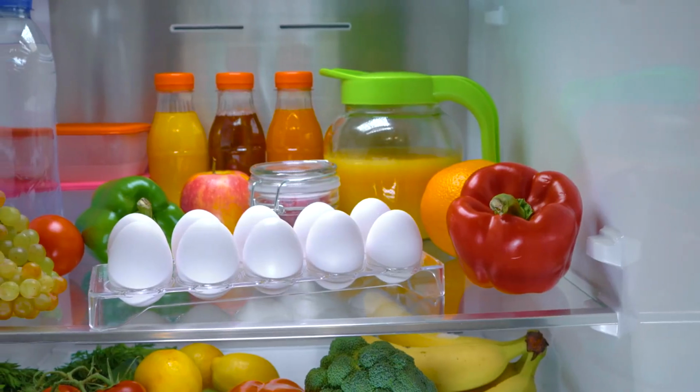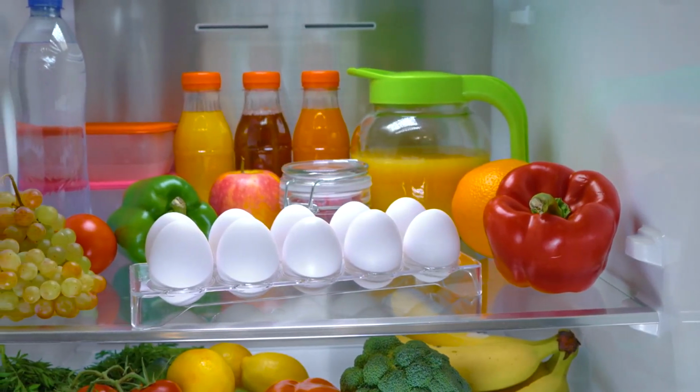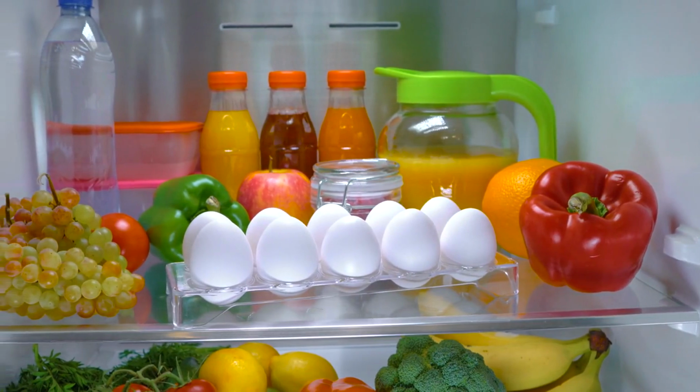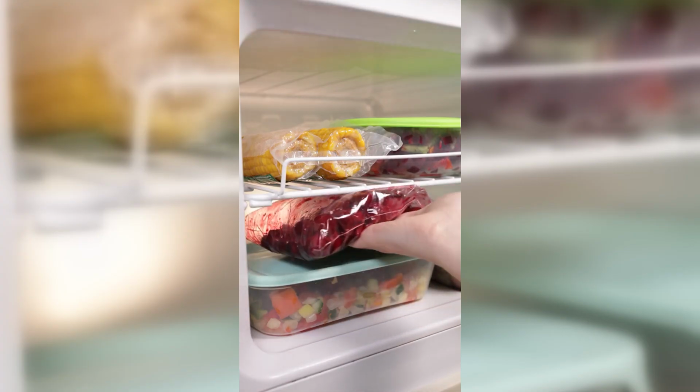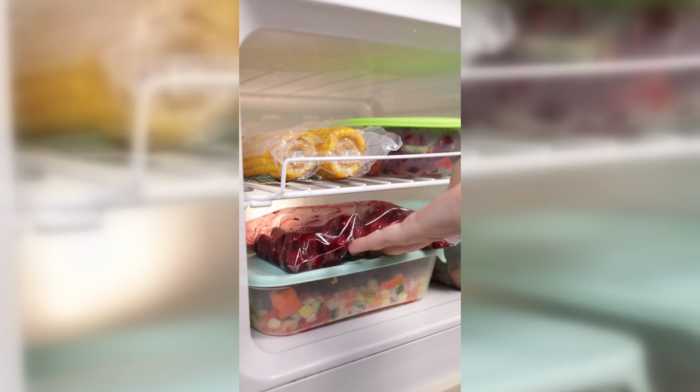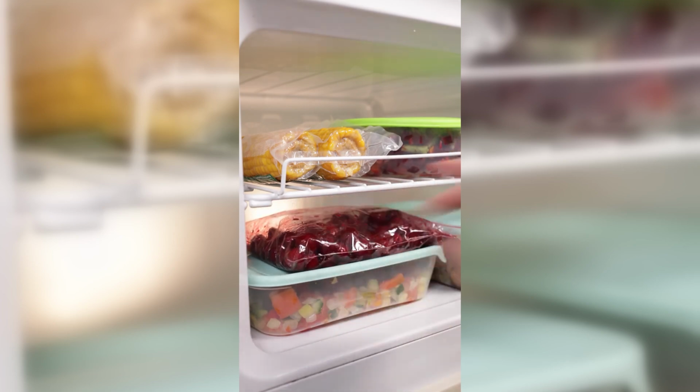Number 24, freeze rotten food to reduce smell. Freezing rotting food halts the decomposition process, preventing the release of foul odors caused by bacteria and mold. Place spoiled food in a sealed, airtight bag or container before freezing to prevent smells from spreading to other items.